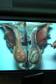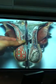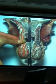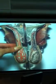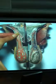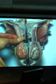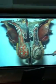Now extending from that is going to be your vas deferens, but you can't see the vas deferens in this particular model. What you can see is if I put a piece of tape around this whole thing, this would be the spermatic cord, okay? Because within the spermatic cord you find the vas deferens, you find blood vessels, you find nerve endings, and you find lymphatic vessels. So this entire thing is the spermatic cord. Testes, epididymis, spermatic cord.